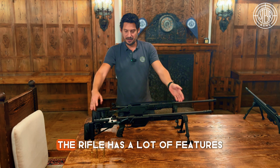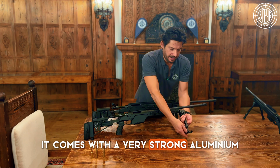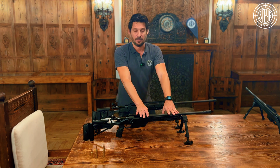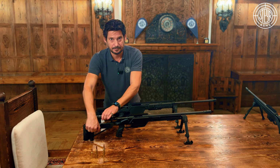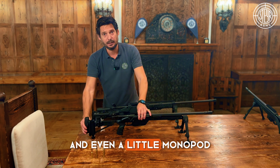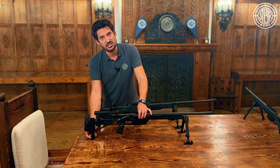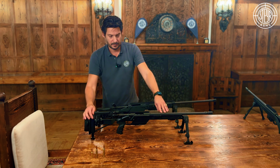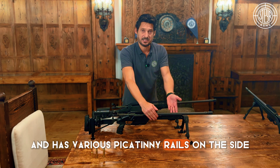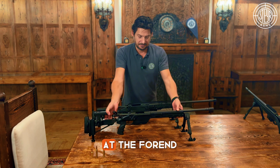Of course, also the rifle has a lot of features which are very important for the shooter. It comes with a very strong aluminium bipod, which is adjustable in height and also fixable, so the rifle stands really strong. Adjustable cheek piece, adjustable butt plate, and even a little monopod integrated into the buttstock with a very fine adjustment when you're in prone position. It also features the 20 MOA top Picatinny rail and has various Picatinny rails on the side, and also some can be mounted on the UIT rail at the foreend.